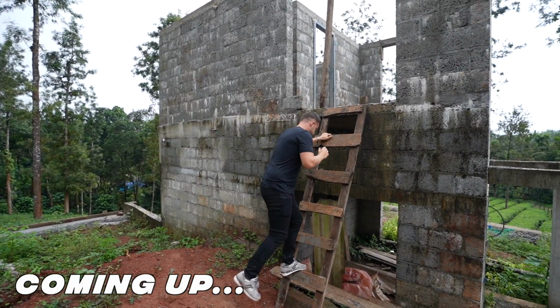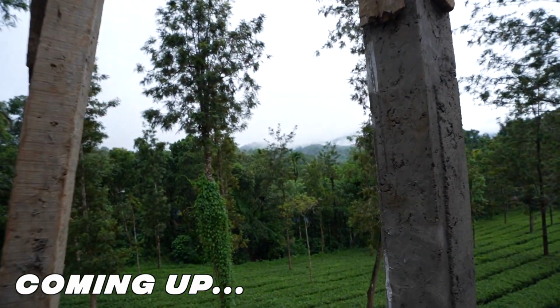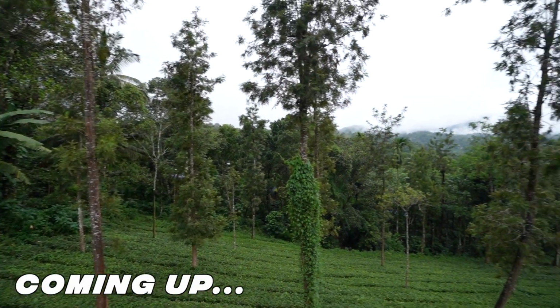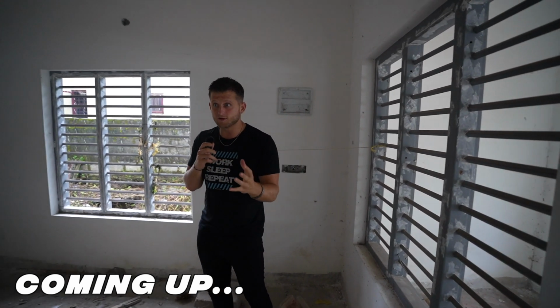I'm gonna climb up first. And this is how you get to the second story. I mean, look at this, y'all. This is unreal. Imagine this being your backyard. The steel windows, just to protect from like monkeys and stuff like that. That's a real thing.